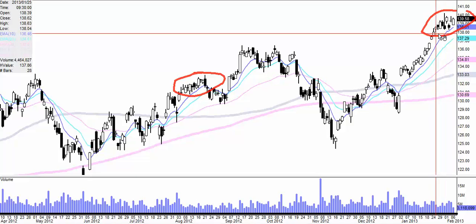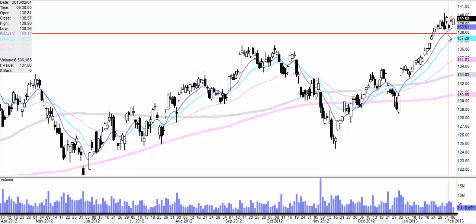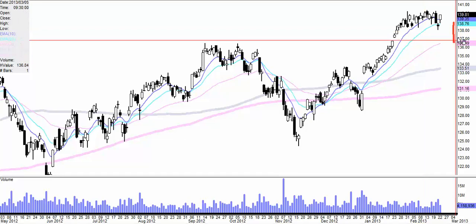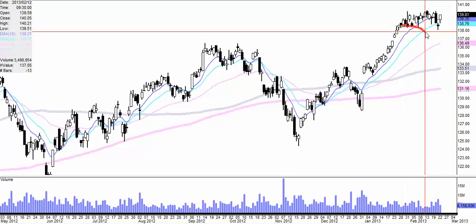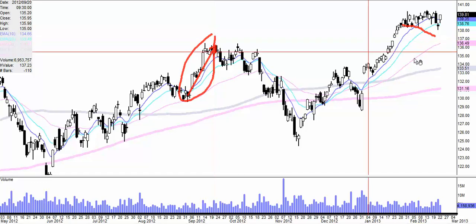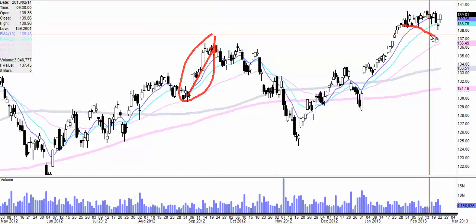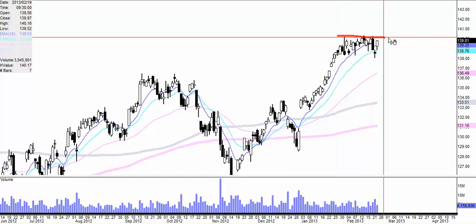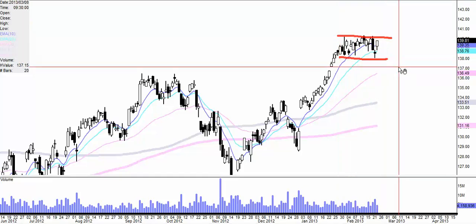What we could do is have a pullback down, and then another pullback down, and then another push about a week or two later, and that's kind of what I was talking to my VIP members about, that could actually happen. But looking at what's happening currently, we're essentially moving sideways.